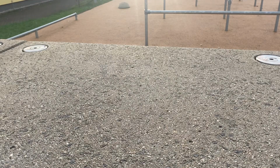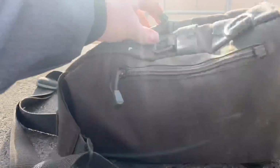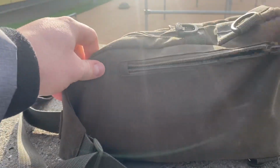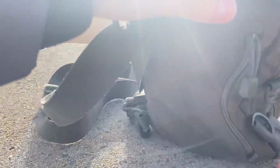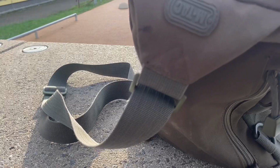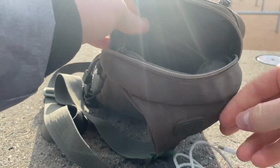Okay, let's start. Today I want to tell you about my EDC. Let's see what I have inside. Here you can see some secret pockets. I have here my documents and my wallet. The next one, the biggest pocket. Here you can see my power bank and my cable for charging my phone.